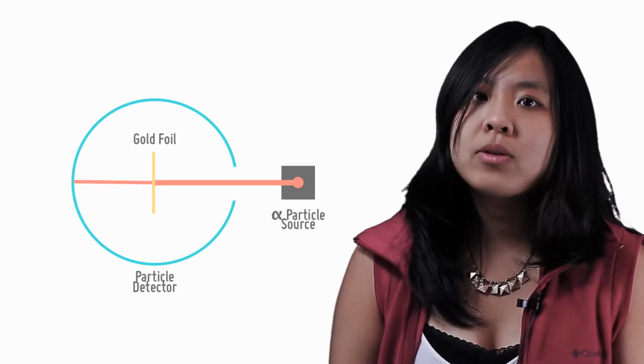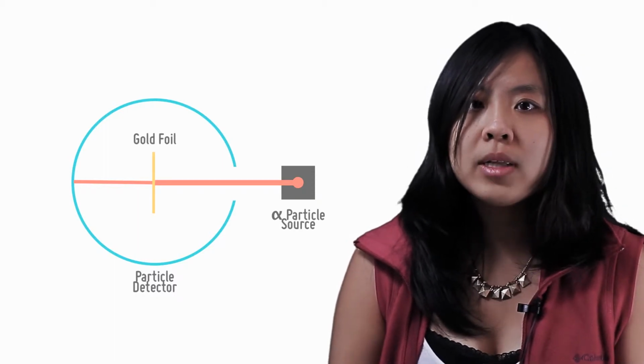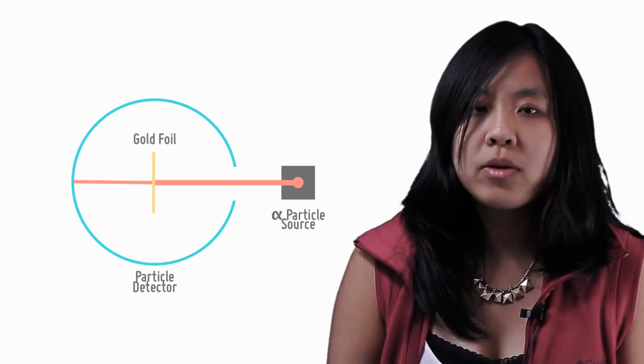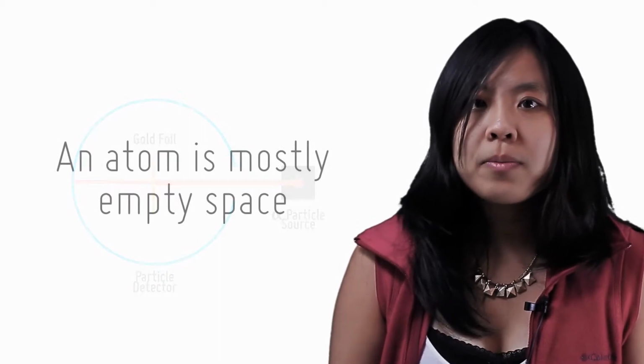Because the plum pudding model stated that the atom was a positive blob, and multiple atoms together in a gold sheet would form a near seamless positive sheet, the positive alpha particle would bounce right off because two like charges repel each other. However, because it passed through, Rutherford proposed that the atom is mostly empty space.